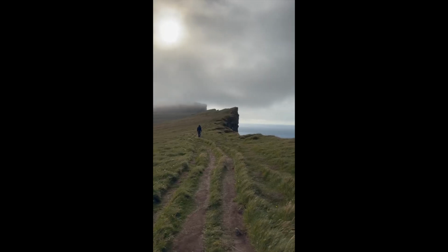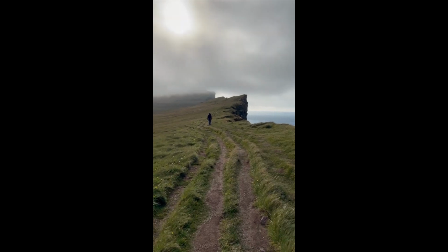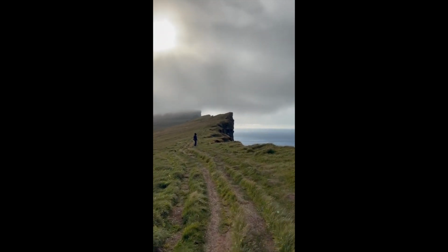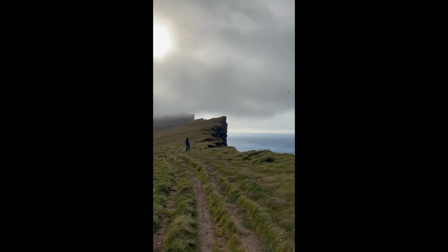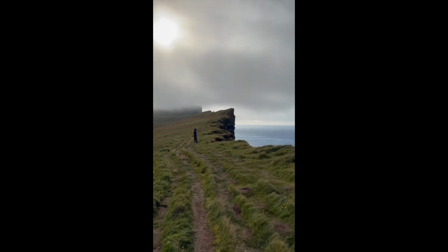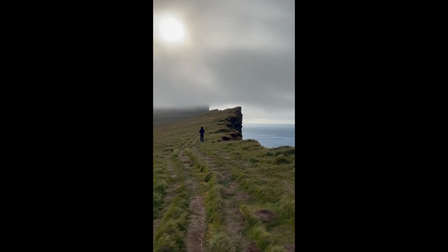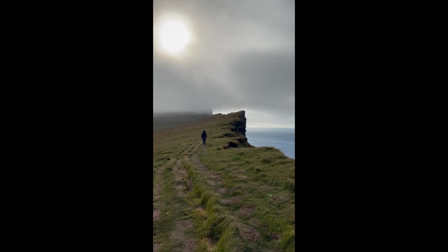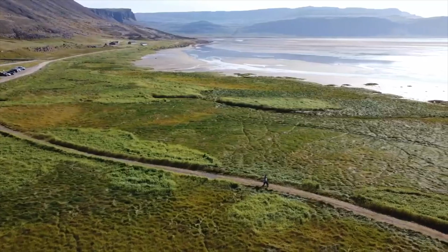In our next episode, we will be sharing the highlight of our Icelandic adventure, the most anticipated sight on our trip that truly stole our hearts. We will also be showcasing yet another breathtaking waterfall that we encountered along the way. Trust us, you won't want to miss it.